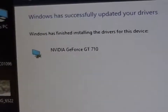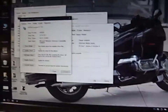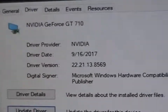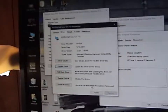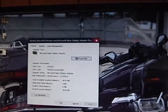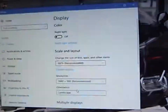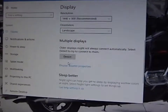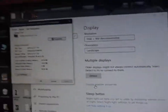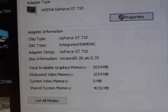Well, it looks like it installed NVIDIA GeForce GT 710, and it's at the right resolution now, so it looks like, yeah, there it is. Quite a late driver as well. So it all looks good. But boy, that was one rough start. I'll tell you what. Yeah, there we go, and it recognizes the 1 gig of video memory.